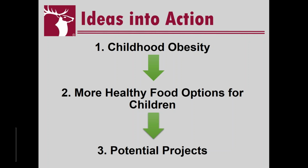So what is a community need that speaks to that big picture problem? What is an objective that will help the big picture problem pinpointed above? Well, an example might be more healthy food options for children, right? That's something maybe that my community is missing, and if we had it, we'd be able to help tackle the problem of childhood obesity.